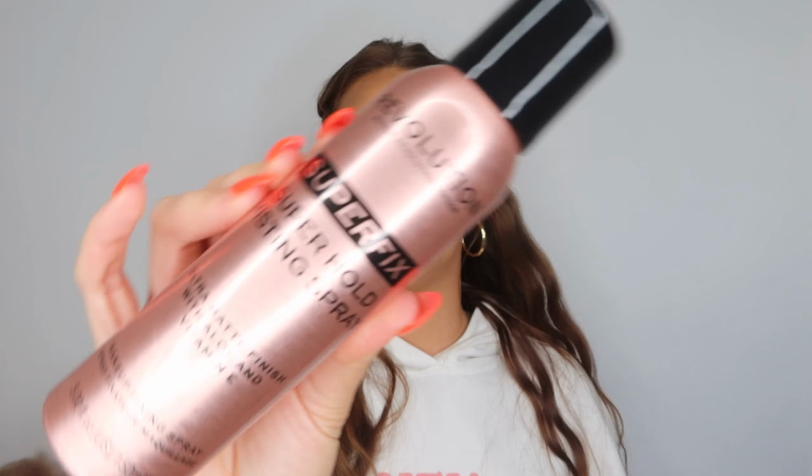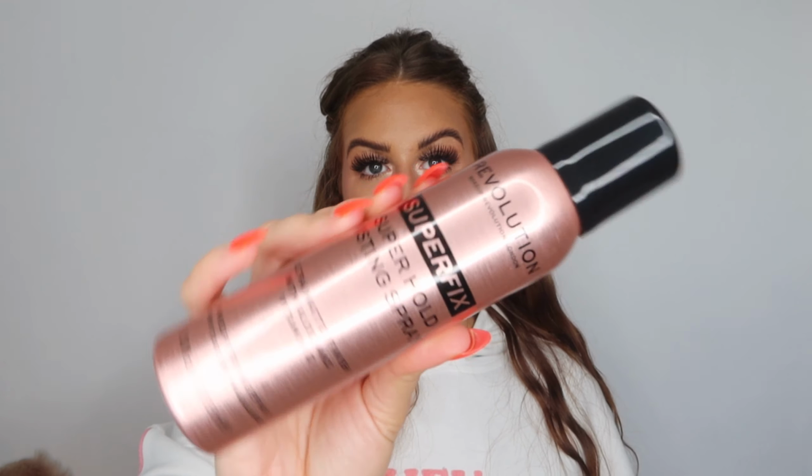Next up, I got some Revolution Fixmist Super Hold Setting Spray. This is ultra matte finish with aloe and vitamin E. Not tried this one before. I was wondering if it would be similar to the Morphe, as it's in this sort of tin. Looks pretty fine. I thought it might be a continuous spray. It's not.